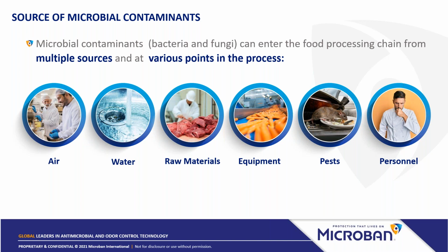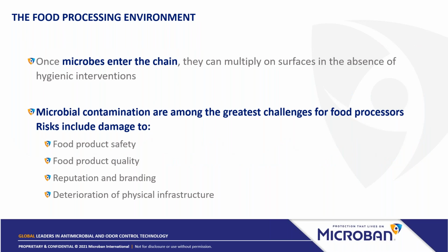Let's not forget people. There are people involved in the food processing activities, and there are high-touch surfaces lending themselves to rapid distribution or spread of organisms that are introduced. Microbial introduction into the food processing environment presents challenges that are exacerbated if there are no or inadequate interventions, or worse yet, if there are hygiene failures.